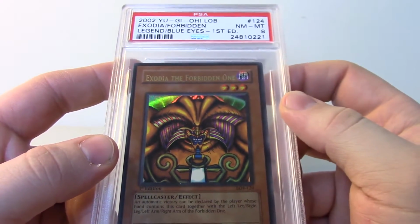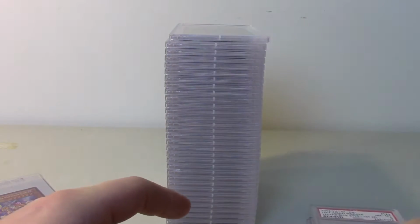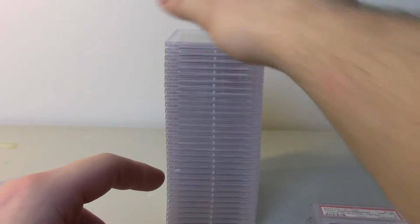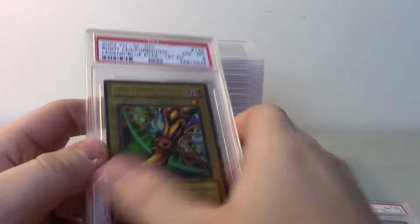This is, of course, the head of Exodia. The right arm. Oh, sorry, that last one was the left arm. This is the right arm. The left leg. And of course the right leg.